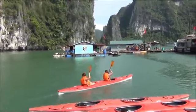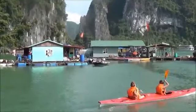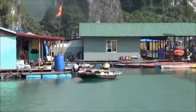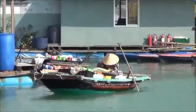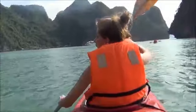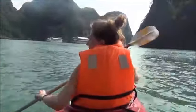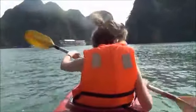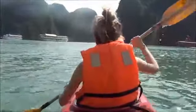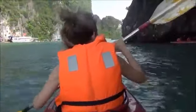Kayaking around the bay, down the Halong Bay. Oh yeah. And look at you paddle. I know, I'm doing all the work and Sam's just there for the ride. Exactly. You paddle, girl, you go.